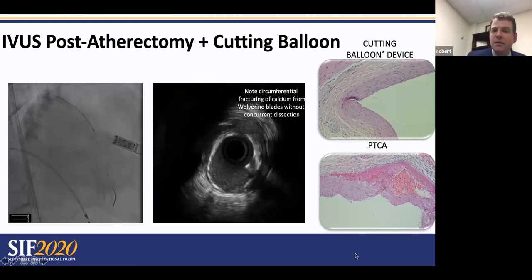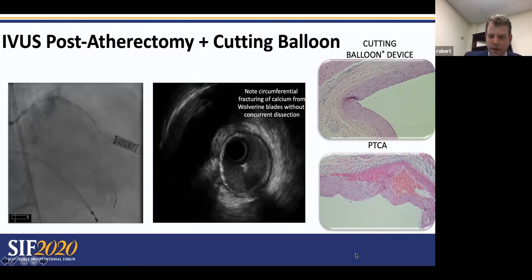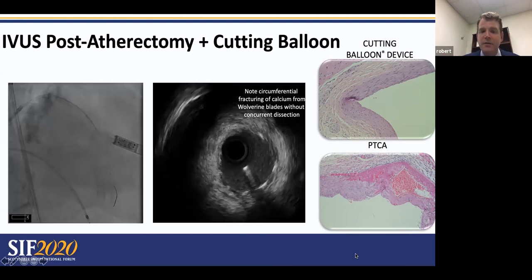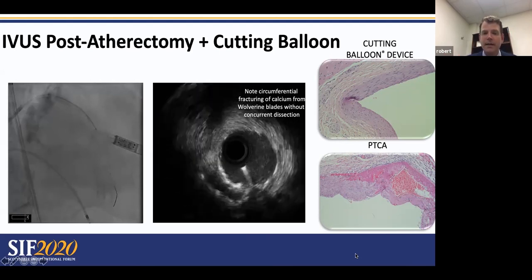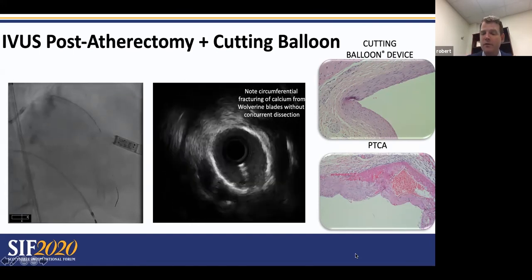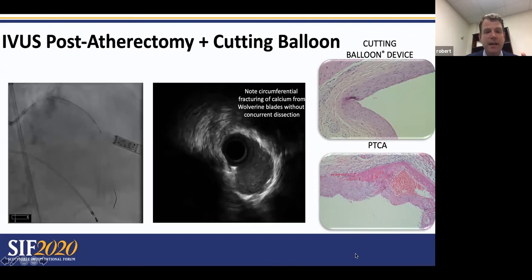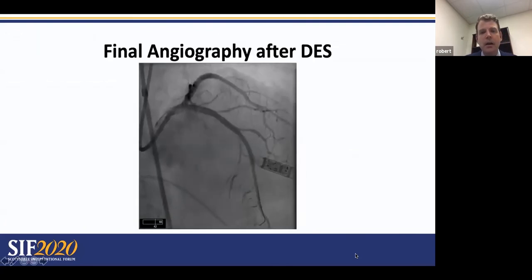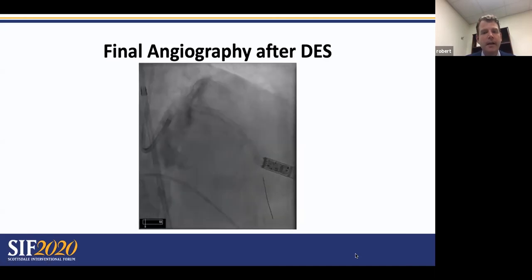There on the right side, you see these small little dots where the blades actually dig into the calcium so that they're not creating big dissection flaps. We're seeing just small little punctate fractures in that calcium ridge, which we really need for proper vessel dilation so that we can get the stent to adequately expand. And then this is our final angio after atherectomy and stenting.